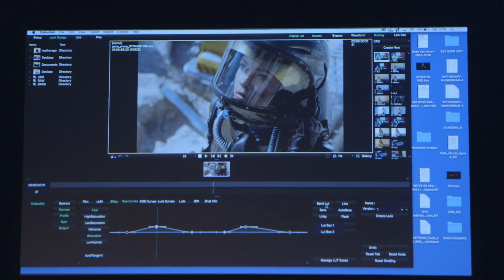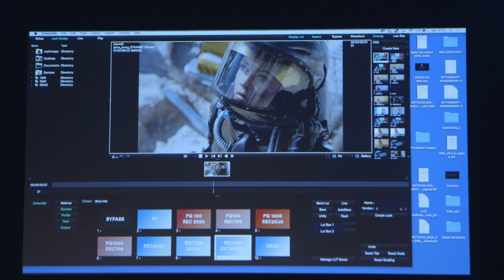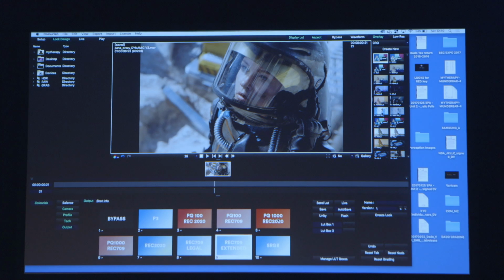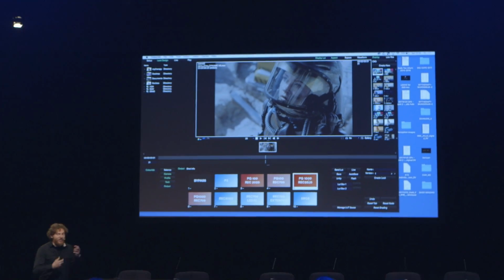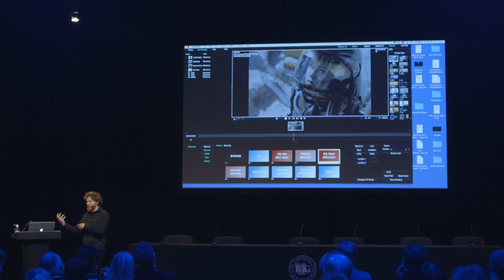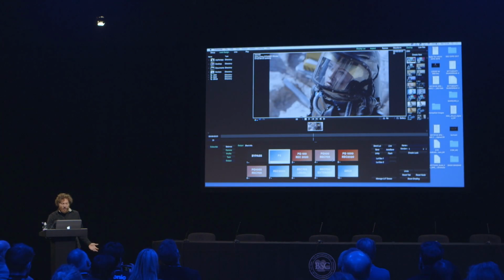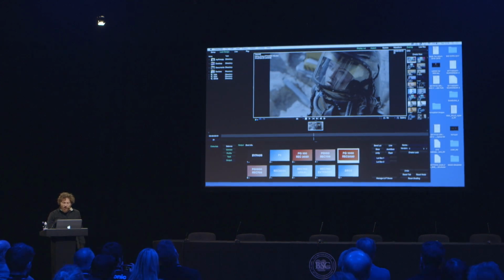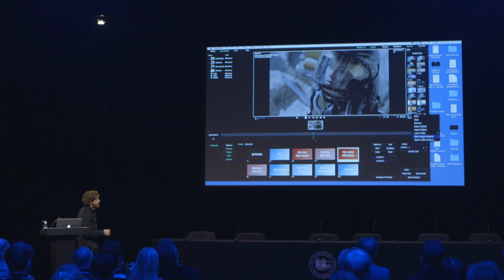Now, what's really interesting about this software is when it comes to grading, I can just go to the output looks, and select what output I want. So the same look gets translated into the HDR version of that same look. I have an option to go, for example, for a cinema version or this one. And then, when I say, okay, give me the HDR, I right mouse click on it, and I say, send this look to Resolve.